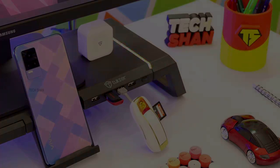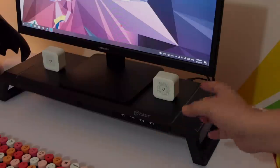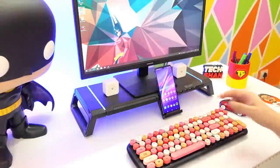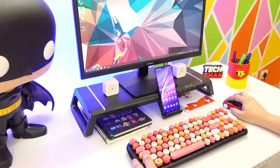Cool, right? The fifth major highlight is the RGB lighting on both sides. You have seven different modes that you can control with this button. Gives you a cool look, especially gamers, you will love it. You can even turn it off if needed. And the final use case, below the stand you have space that you can use to store books, etc. Handy to organize your space.